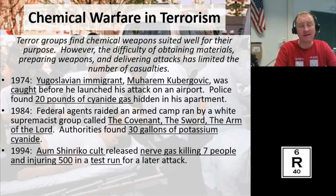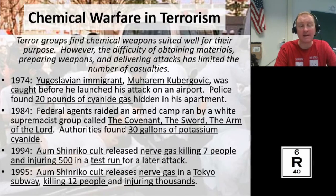Unfortunately, in Japan in 1994, we have a not so good situation. The Shinrikyo cult released nerve agent, killing 7 people and injuring 500 more in just a test run for a later attack. That later attack occurred in 1995, where the Shinrikyo cult released nerve agent in a Tokyo subway, killing 12 people and injuring thousands.